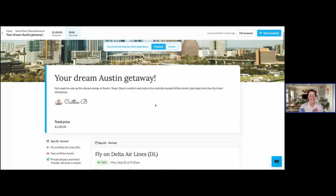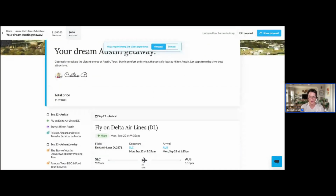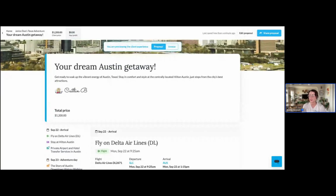Now, while I'm here, I do want to call attention to a very beautiful change in our Smart Proposal and itinerary layouts. So if you have been with TravelJoy for a while, you may remember when we had an overview over here on the right-hand side, and things were laid out just a little bit differently. We've given our itineraries and smart proposals a little bit of a facelift, and now things are looking pretty sleek.